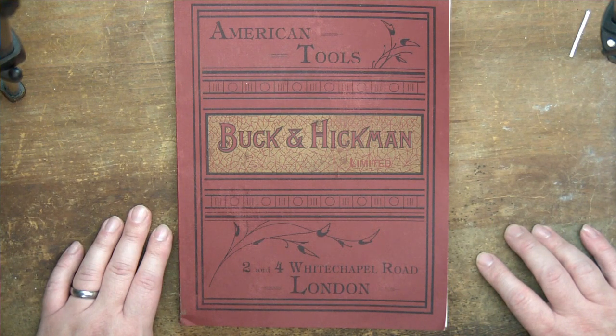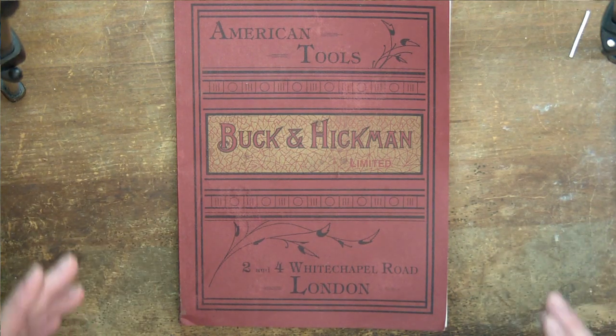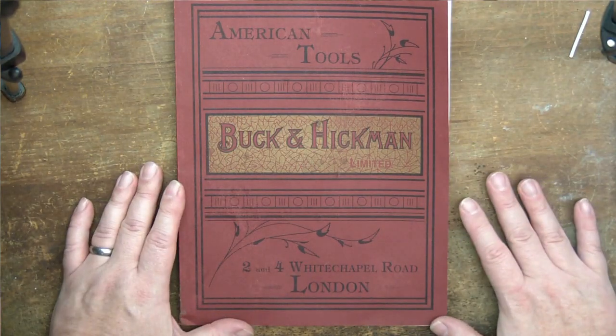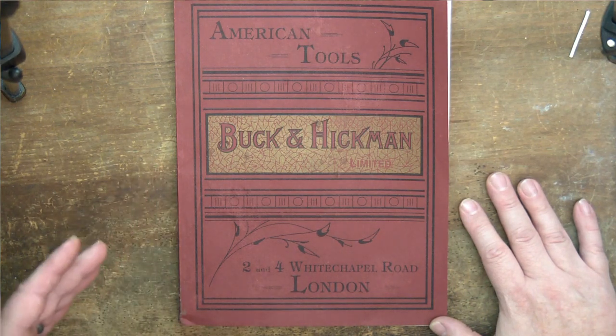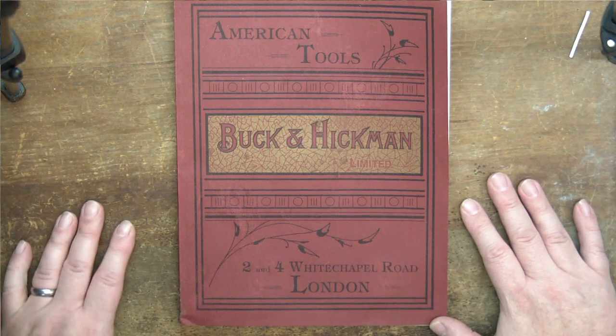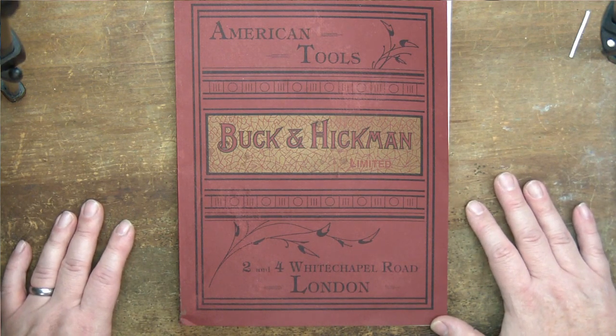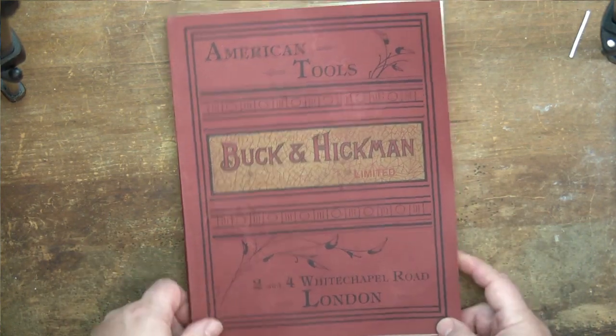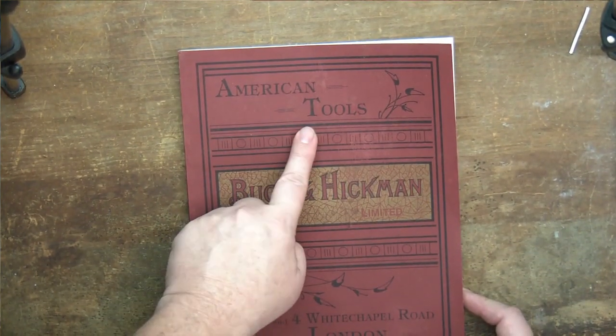If you look up eBay and stuff, sometimes people want big money for them, especially if they're in really good shape. So I was looking around and I thought, what am I going to do with a catalog that's mostly British tools, or English tools, because I don't really get too many. So I wondered if there was an equivalent American tools book, and lo and behold, at least one year, 1902, they made one, American Tools.